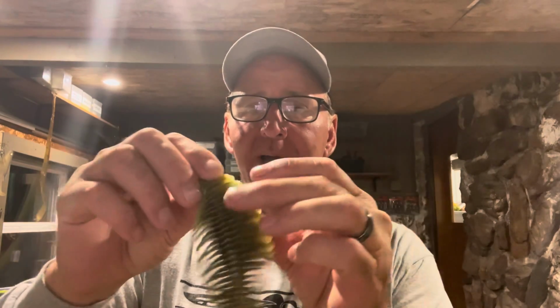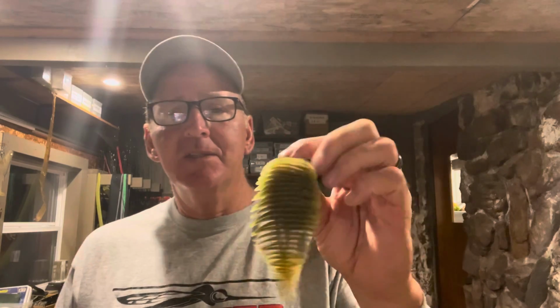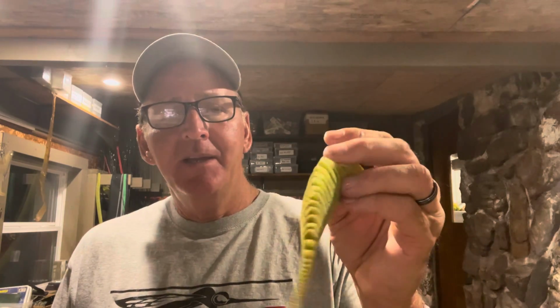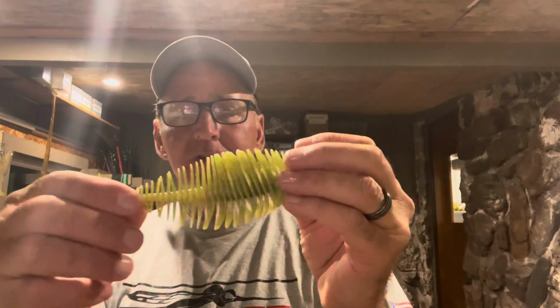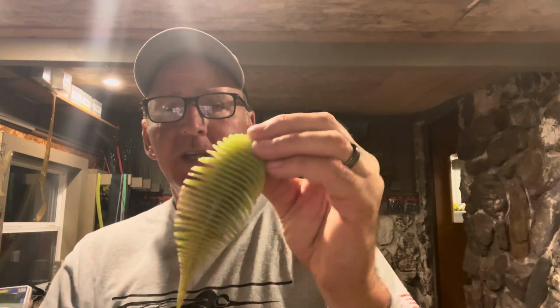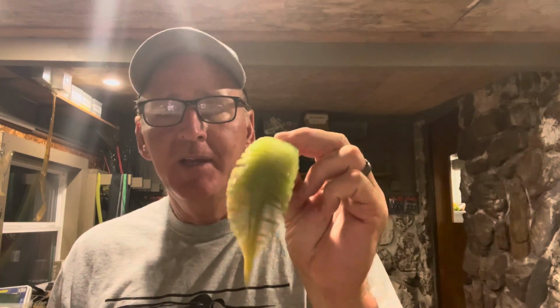I am by no means an expert on how this thing works and everything. I've got to spend more time with it. But to me, it's such a unique bait that there's nothing really out there like it, that it deserves a little bit of time. And I know this thing's going to be highly situational. It's going to be, in my opinion, sort of like one of those deals like a big swim bait, where if you get in the right situation with it and you're throwing this thing, it's probably the bait that they want.